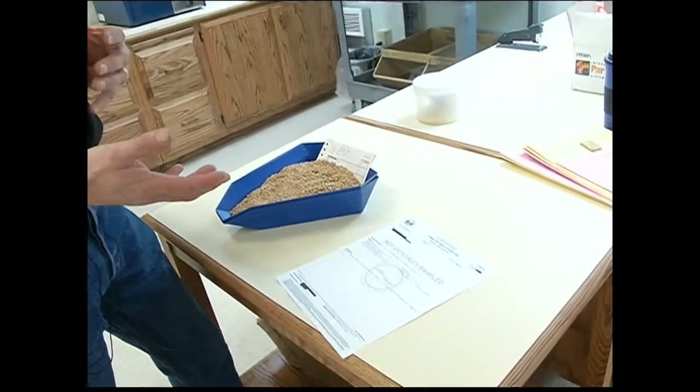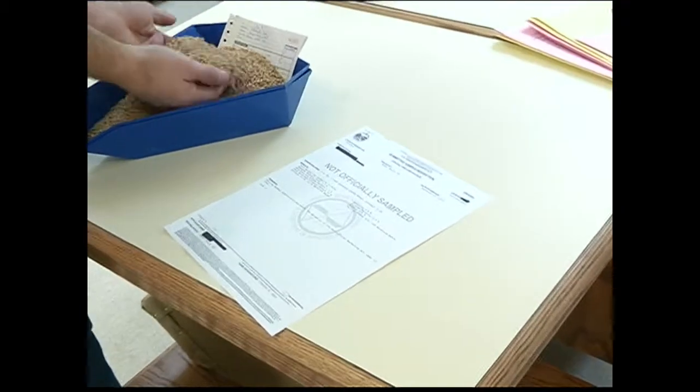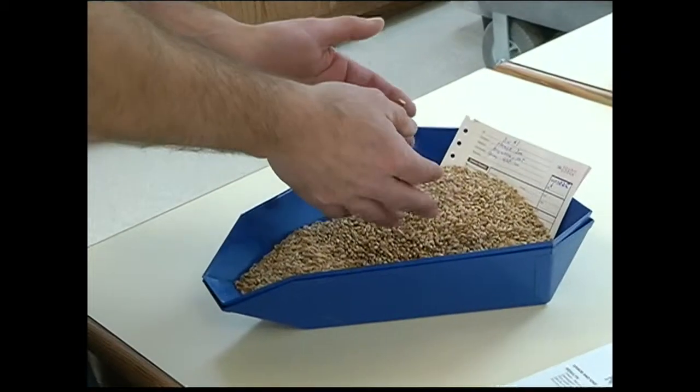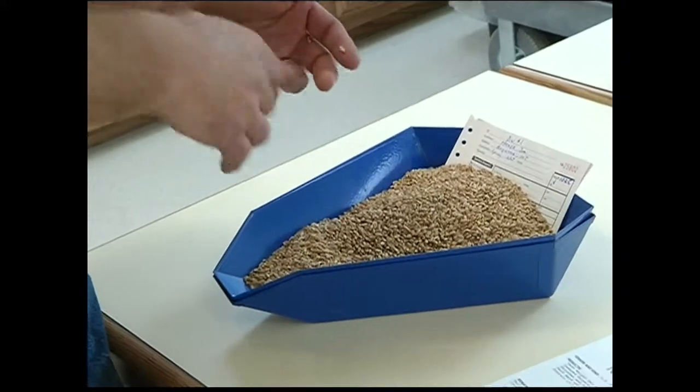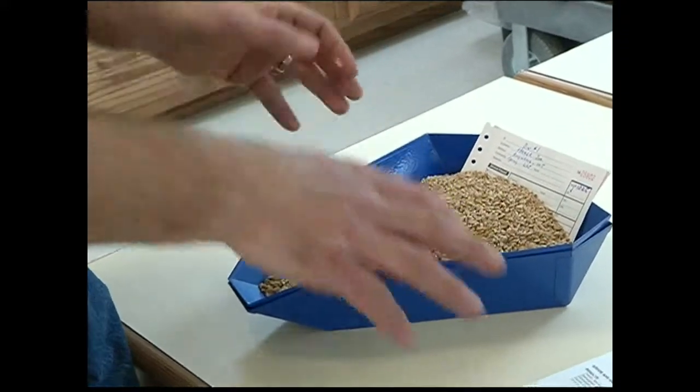After results are completed, they are entered into the lab's data system. Then producers, elevator managers, or whoever has interest in the sample can see the results on a secure website, usually within 48 hours of dropping off the sample. We don't determine the value of the crop. All we do is look at the quality of the samples.